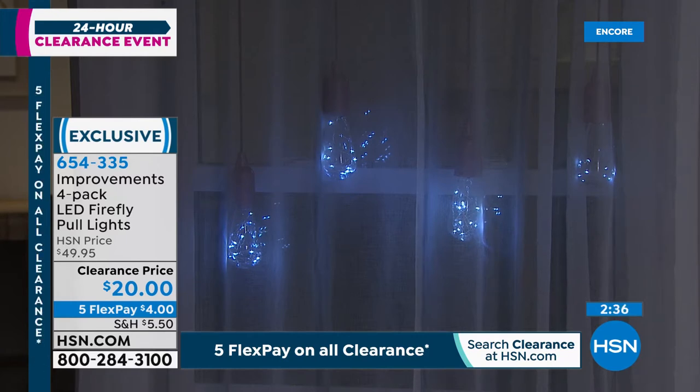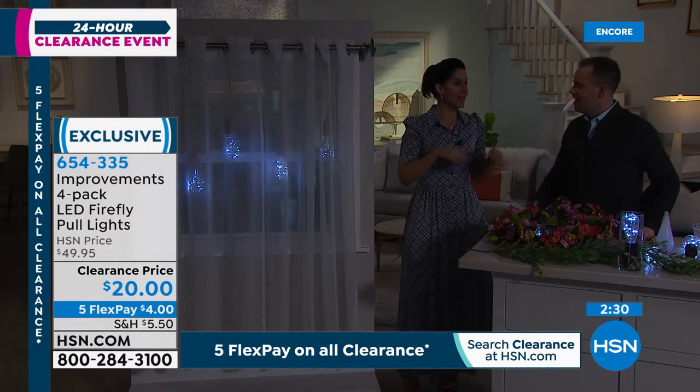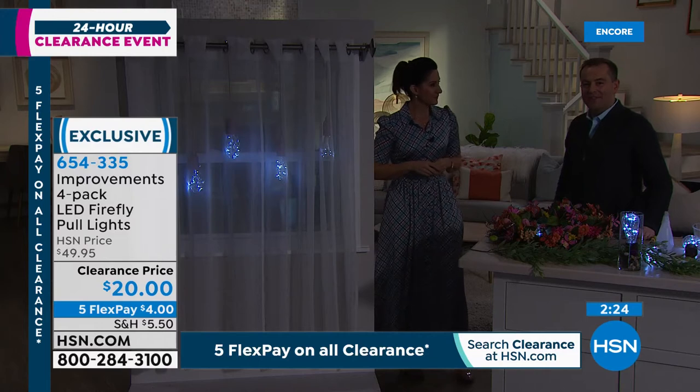You can take these down and move them. So when that storm hits, you lose power, this is going to be your lighting in a pinch. When the hurricane hit and I had no electricity for 4 days, I had light for 4 days. That's an important point, right? Very, very important. It's an added benefit that you have with these.